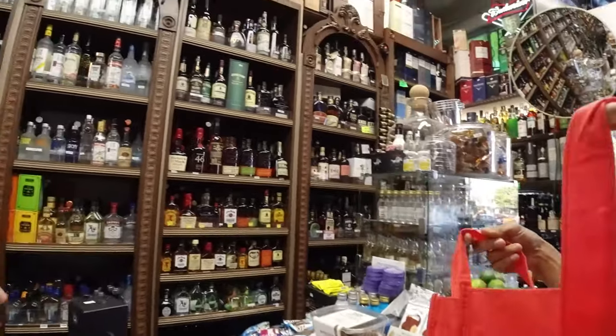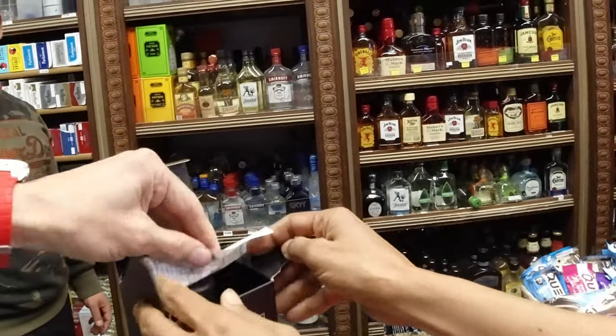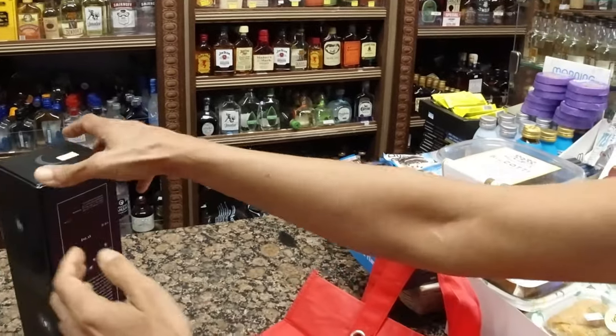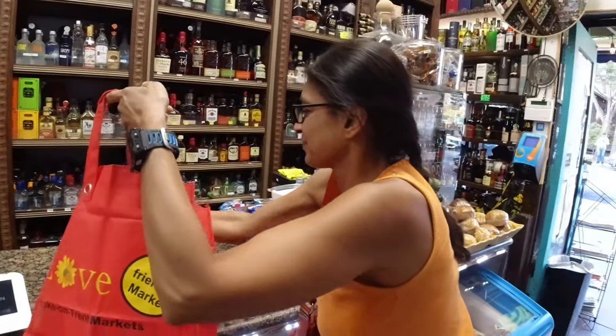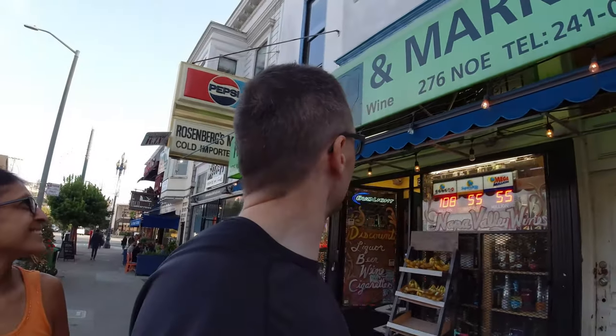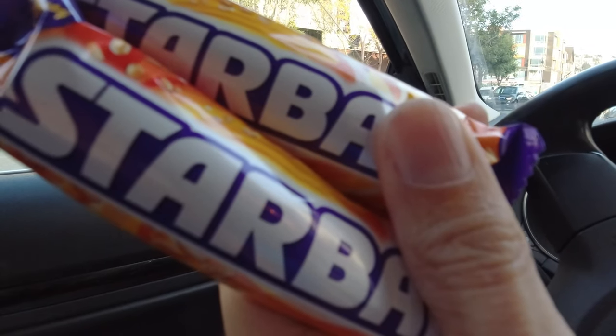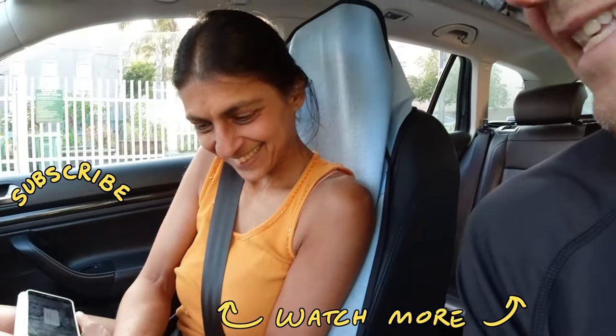The Stoke-on-Trent bag comes out again. Let me put this receipt in here, and I won't lose it. That was fun. I can't believe I forgot the most important thing. I forgot to get the Star Bars. I had to run back in and get some more. British candy. Get off my Star Bars.